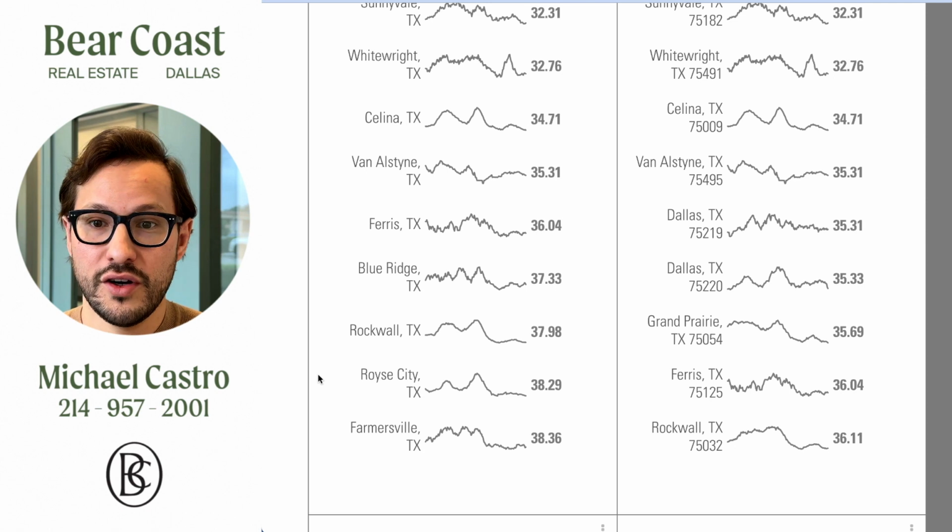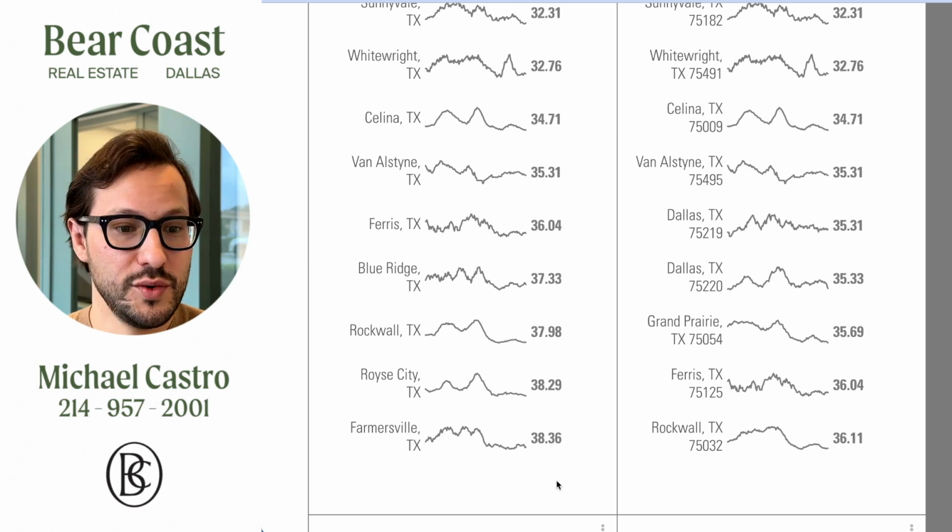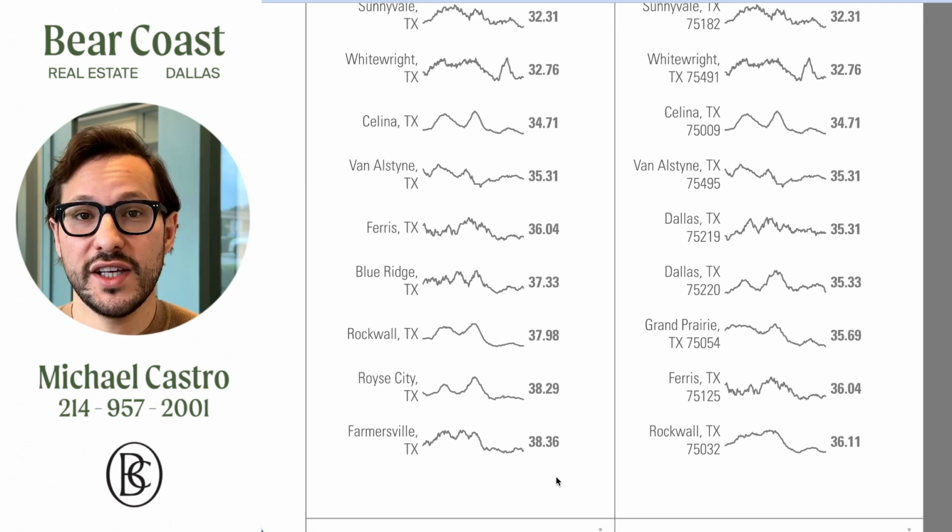Rockwall cools off 1. Royce City cools off 1. Farmersville heats up 3. So Farmersville is nearly off the coolest list. It heated up 3 this week. And Seagoville, which was number 8 last week, heated up entirely off the coolest cities list this week.